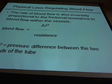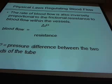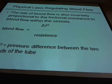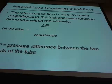You know what you hit. No, you don't have to know that. You do have to know that the smaller the vessel, the greater the resistance to blood flow. The larger the vessel, the less the resistance. That works for your veins. That works for your arteries. What else does that work for?